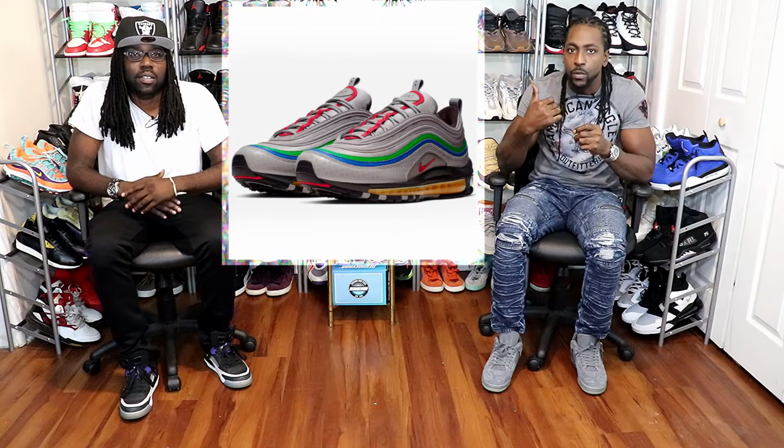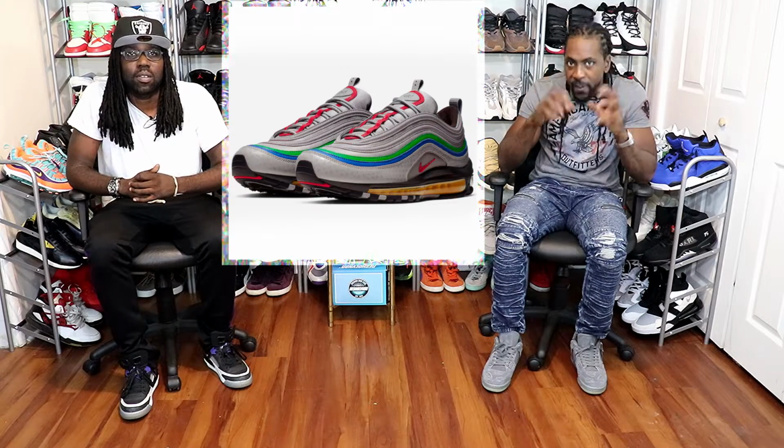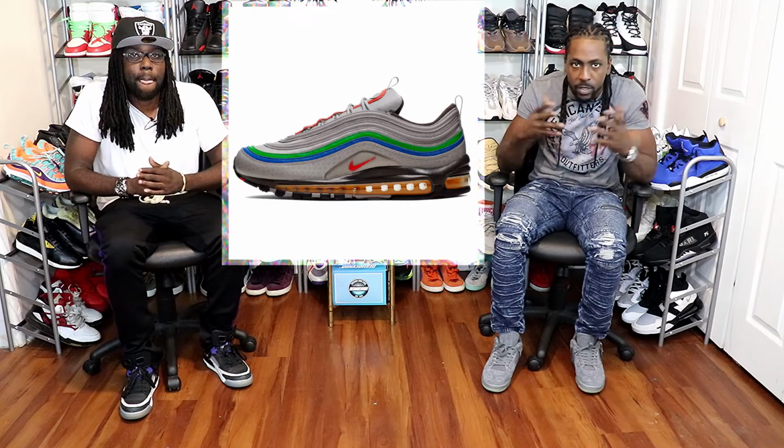This is a real dope shoe. Look at the air unit. I'm infatuated with that one part about it. You can see that from a distance.